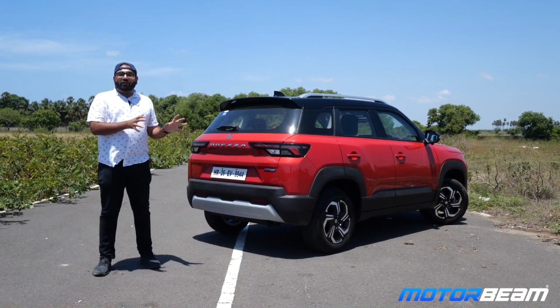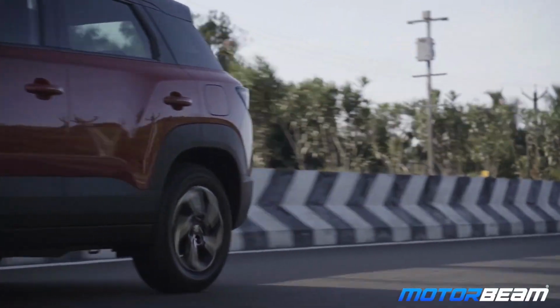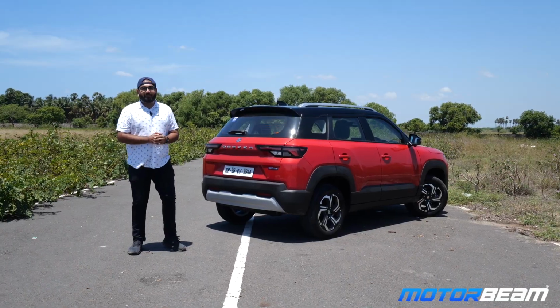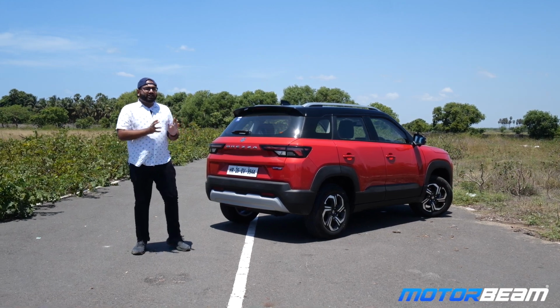So as we saw, the new Maruti Brezza does score quite well when it comes to fuel economy and even comfort. The number of features on this car has also increased, and the safety quotient has also gone up. Performance is just about okay. It could have been slightly better, but otherwise no major complaints with this car.